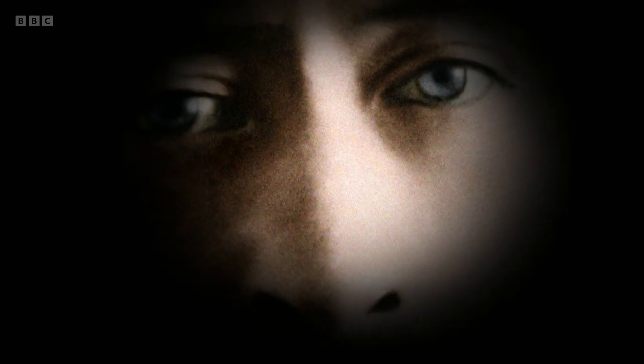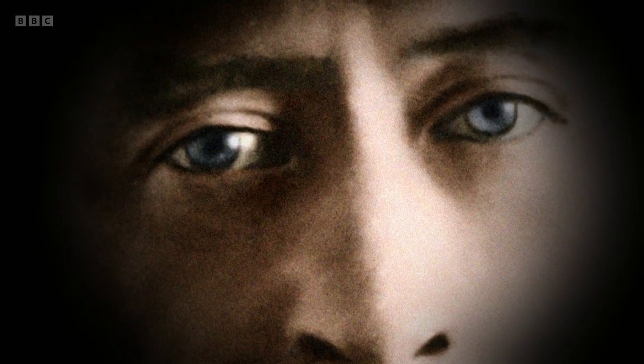Then Carter writes, "Presently, details of the room emerged slowly from the mist. Strange animals, statues, and gold. Everywhere the glint of gold. I was struck dumb with amazement. And when Lord Carnarvon inquired anxiously, 'Can you see anything?' it was all I could do to get out the words, 'Yes, it is wonderful.'"